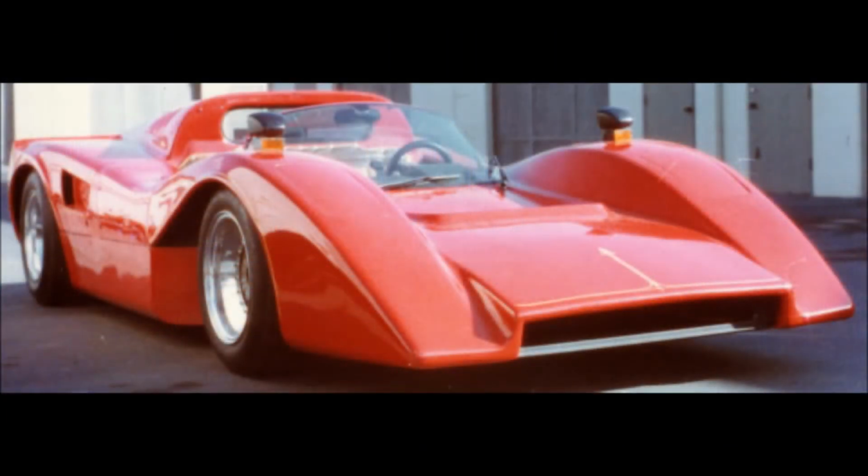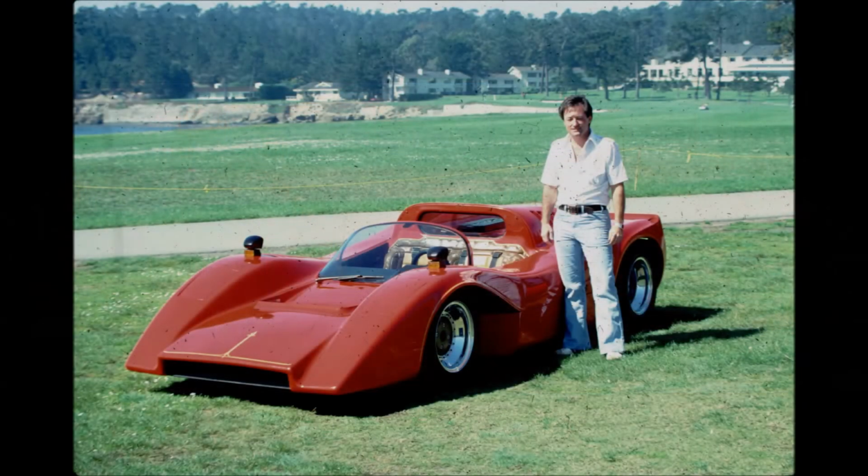Their showroom cars were featured in many magazine articles and advertisements. Here's one that was taken on the Pebble Beach golf course. Tim LeVette is standing by a Mirage. Notice how low it is. It's less than 40 inches tall.